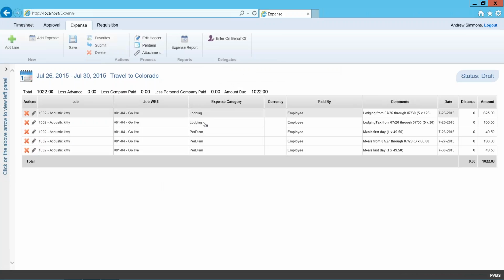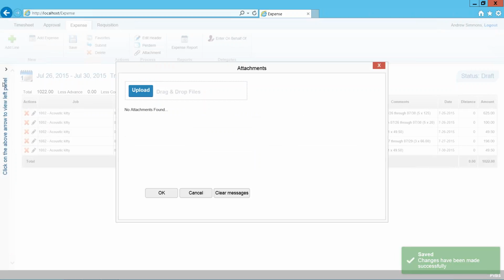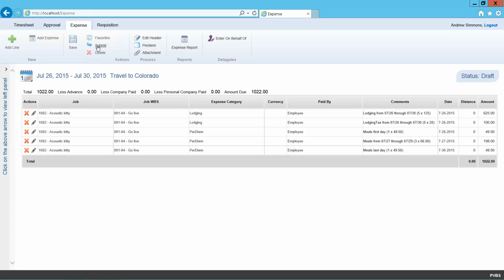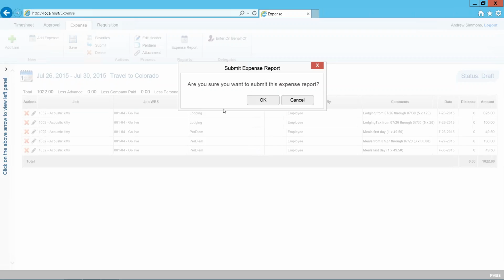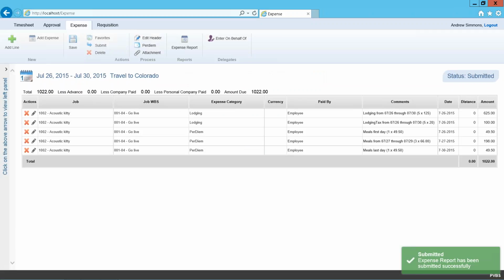You can see it splits out my lodging and tax. If I went over the ceiling, it would move that remainder into an unallowable account unless I could get that approved. Finally, I'm going to go ahead and save this. If I had some type of attachment, I could identify the attachment and, again, drag and drop it onto this particular expense report. And then once I finish with the expense report, I would hit submit, and then this would kick off the workflow approval for that expense report.